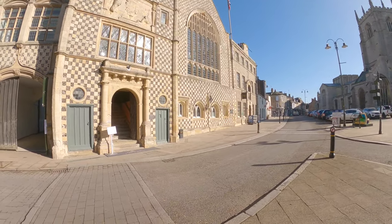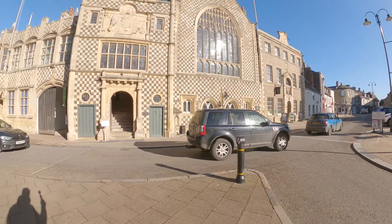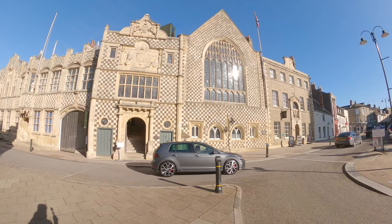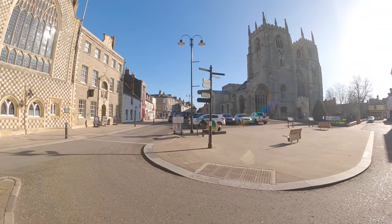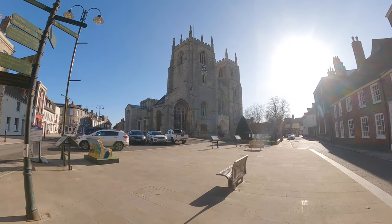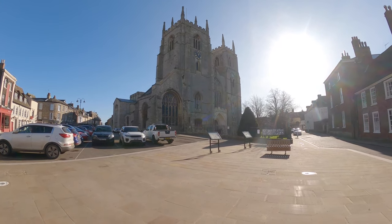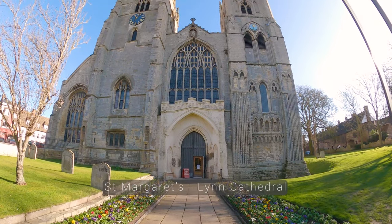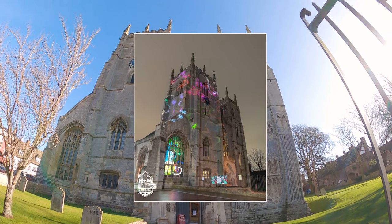This is the town hall, which again really defies the rest of the town. Well, this is quite a nice square, probably the nicest square in the place. And that's the cathedral. Is the Minster.